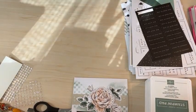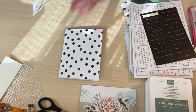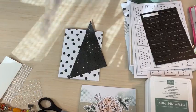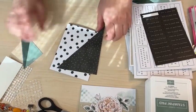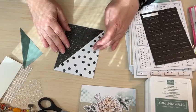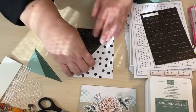So, all right. So we've got our polka dot base here. We need our 2 die cuts. We've got a black with dots, and then we've got evening evergreen and soft succulent right there. All right, so question being, can I figure out how to do this upside down? That one's gonna go there, and this one's gonna go like this. Okay, got it.